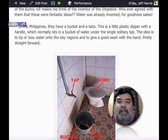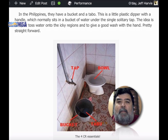Now, in the Philippines, they have a bucket and a tabo. Now, this is a little plastic dipper with a handle, which normally sits in a bucket of water under a single solitary tap. Now, the idea is to tip or toss water onto the icky regions and give a good wash with the hand. Pretty straightforward.